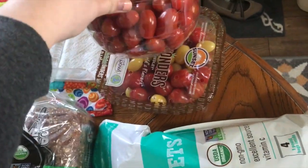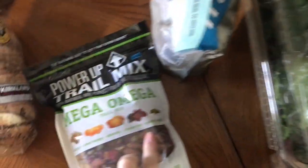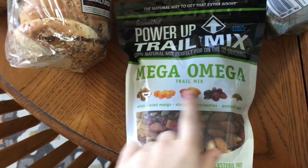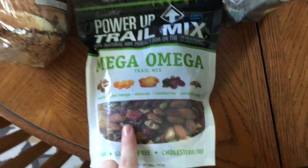Then we got 2 of Dave's Killer Bread, our favorite bread. 2 tomatoes, one with the yellow and one just the plain. Over here, this is my mom's because I can't eat peanuts, peanut allergy. But we got 2 of these. We tried these in the store, it was so delicious. This Power Up Trail Mix. Mega Omegas, I think I talked about this before, but it's walnuts, mangoes, almonds, cranberries, pumpkin seeds. We got 2 of these because it was so yum.